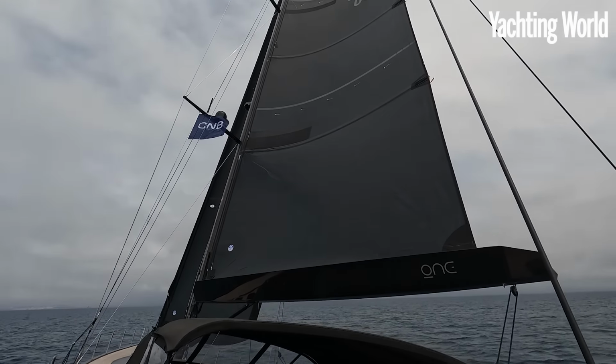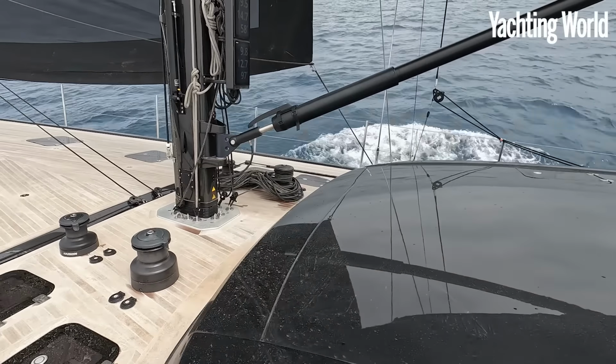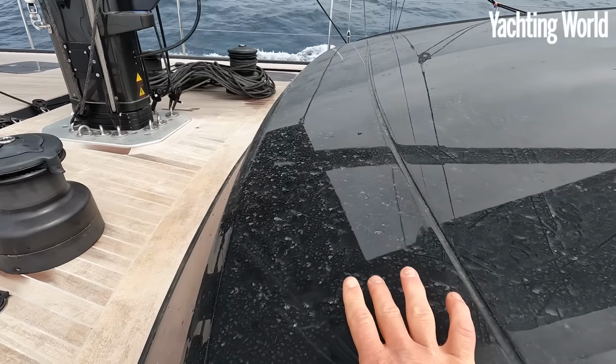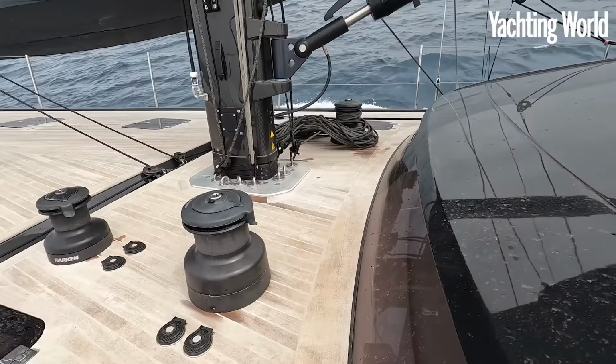Plenty of sail area on this as well. Adonis had just finished washing the boat when I came onto it this morning, and that is the Saharan rain that they've been enjoying in Palma this week. Absolutely filthy, sandy rain.